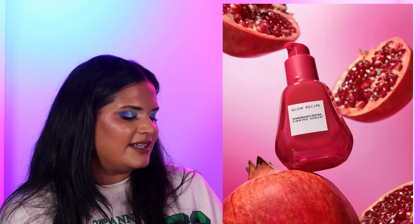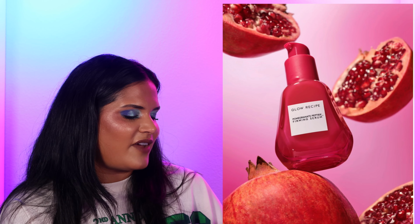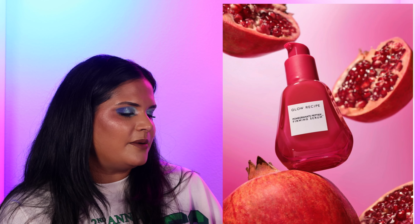Okay, here's another thing that I'm anti-hauling just because I have too much skincare right now. I don't go through serums fast enough. So this is the Pomegranate Peptide Firming Serum from Glow Recipe. And I actually want this. Again, I'm so basic when it comes to my skincare.